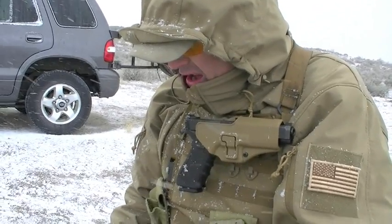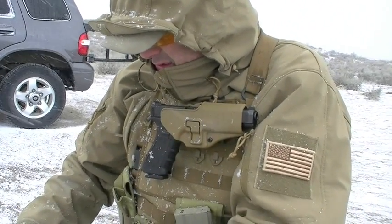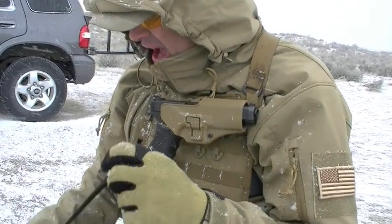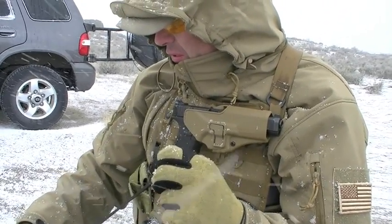Good comfort in the sleeves. I already talked about the wrist closure. You can reach with it. Again, I wish the sleeves were a little bit longer for us taller guys, but overall, pretty outstanding.